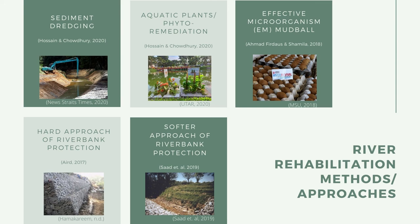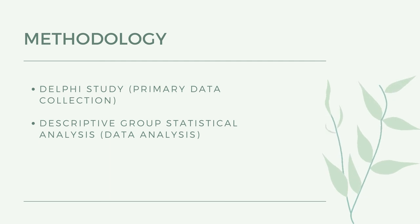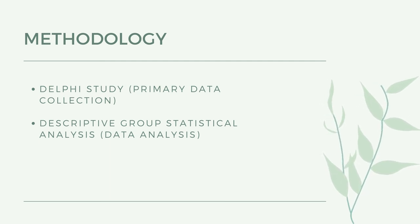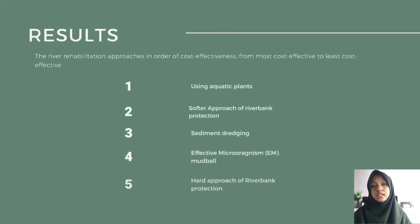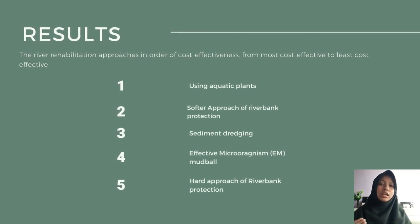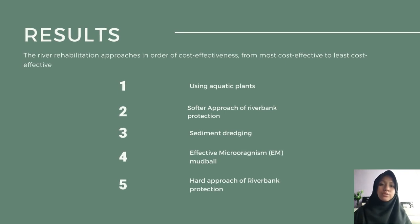also effective microorganisms. The study employed the Delphi approach as the method to gather the primary data, while descriptive group statistical analysis was used for the data analysis. According to the Delphi study, all of the river rehabilitation approaches that were obtained from the literature review were considered to be appropriate for the rehabilitation of Pusu River.